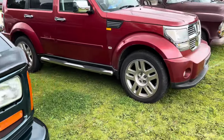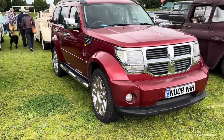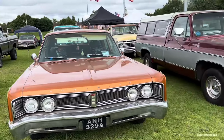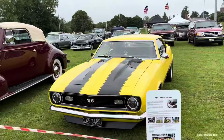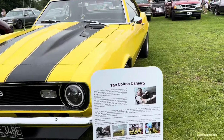These Dodge Nitros. This is another car I was looking at buying if I didn't go for the Chrysler. Very interesting story behind this Camaro. Pause the video to read it.